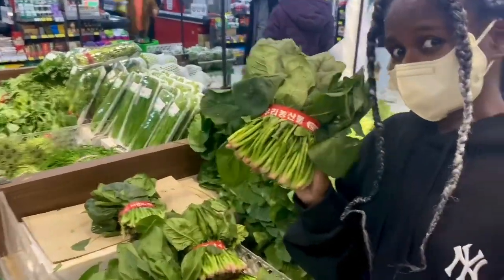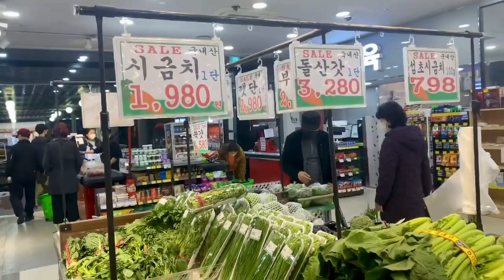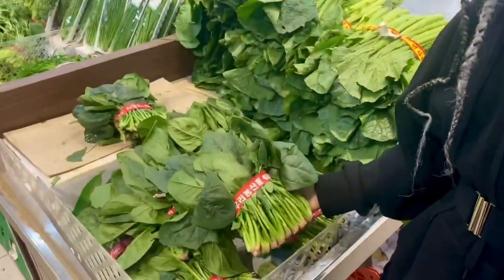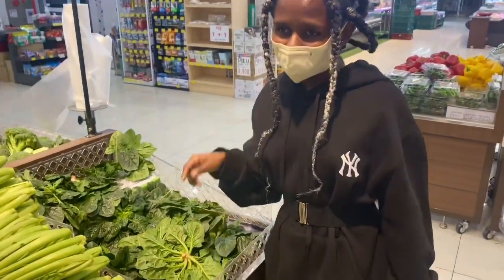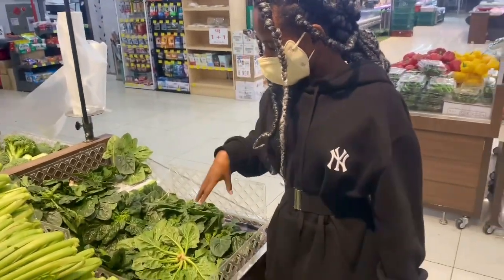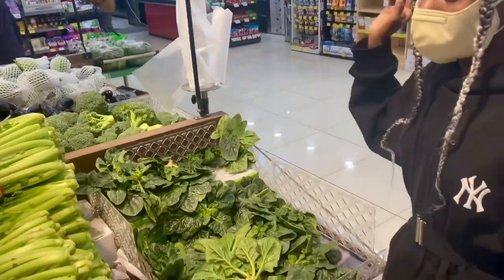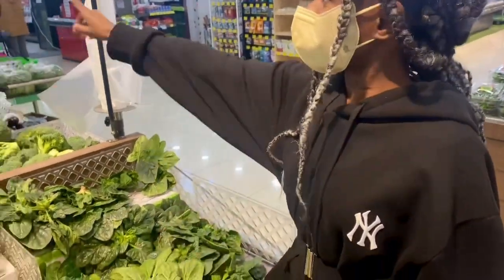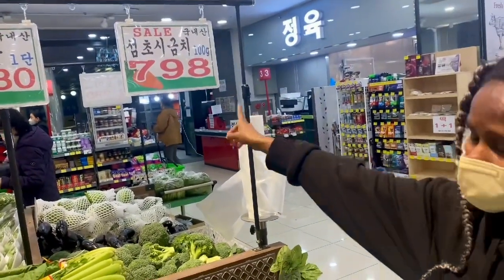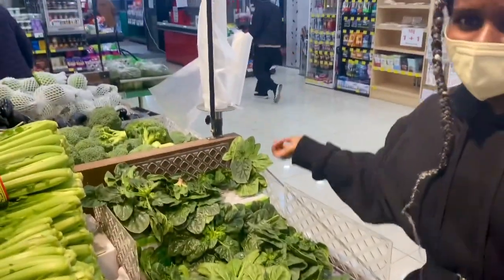So spinach comes in bundles like this. This small bunch is like 1,980. These ones come unpacked, so you have to get them and put them in this bag, and then the quantity you want to buy is what you'll be charged for. 100 grams is 791. So just get this, put it in this bag and weigh them.